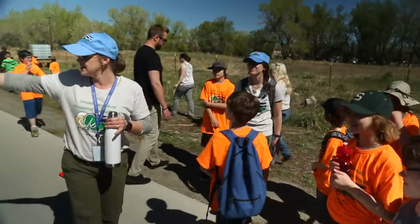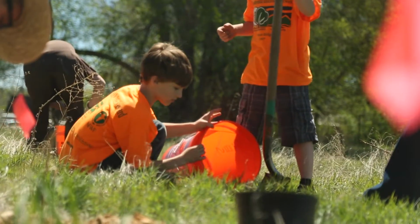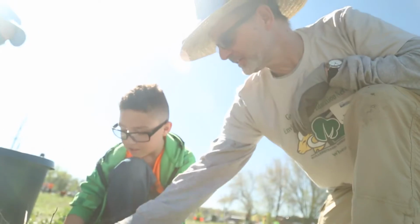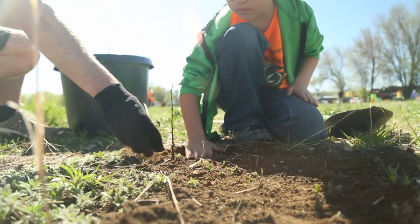One was a nature walk where they looked for nature along where the creek is. The second group was watering and taking care of plants that we planted last year. That looks perfect. Keep packing it down a little bit, not too hard. Then the third group was the planting group.